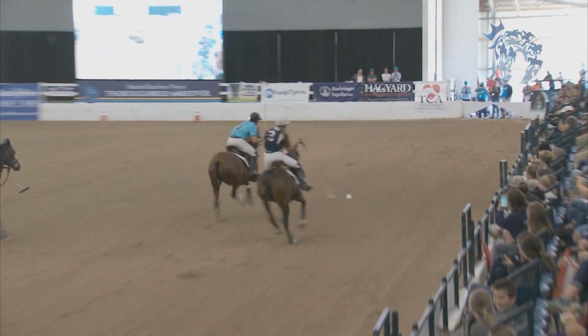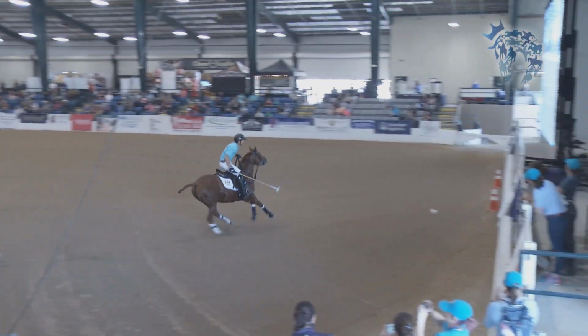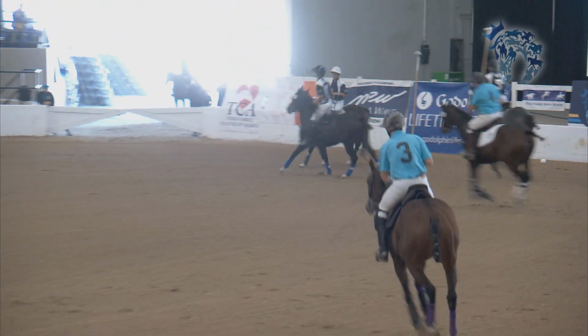He's going to drop on his own line. Buck's letting the horse roll. Oh, he's following his own shot. It'll go off of the wall. Second chance, it's in. Lexington getting on the board first.